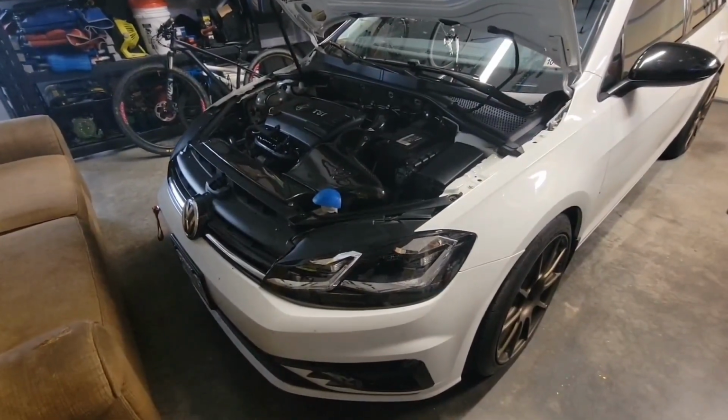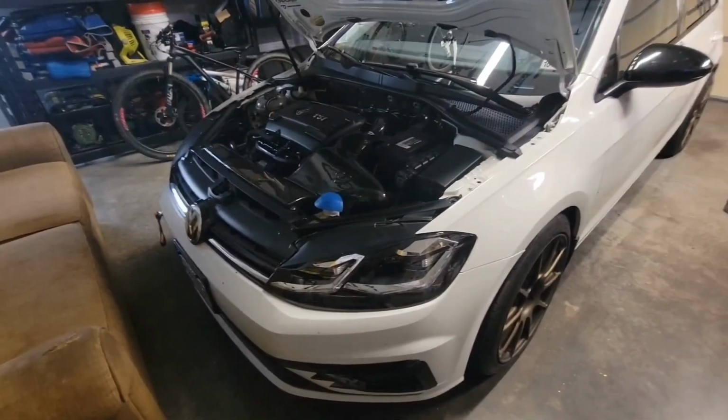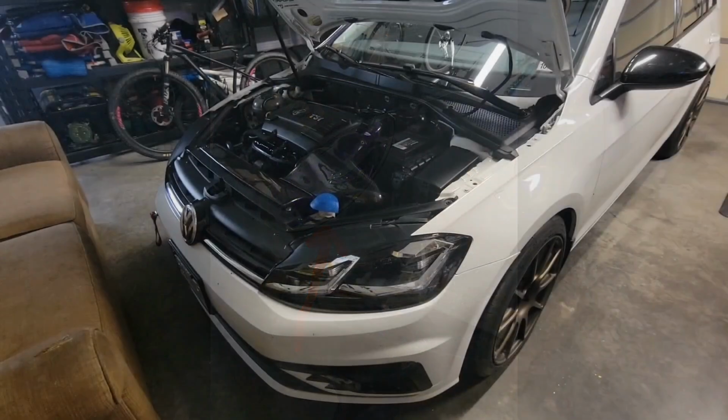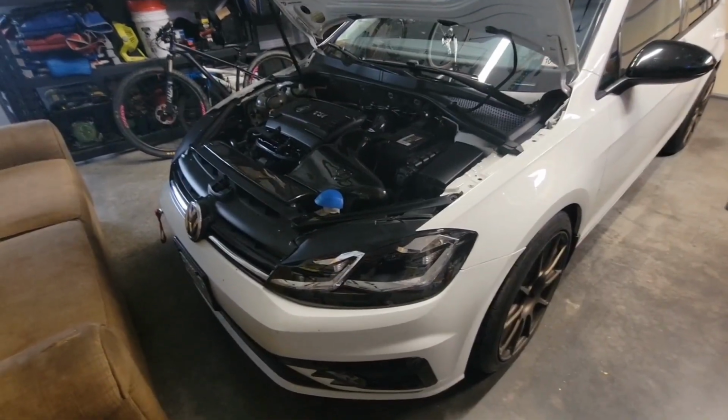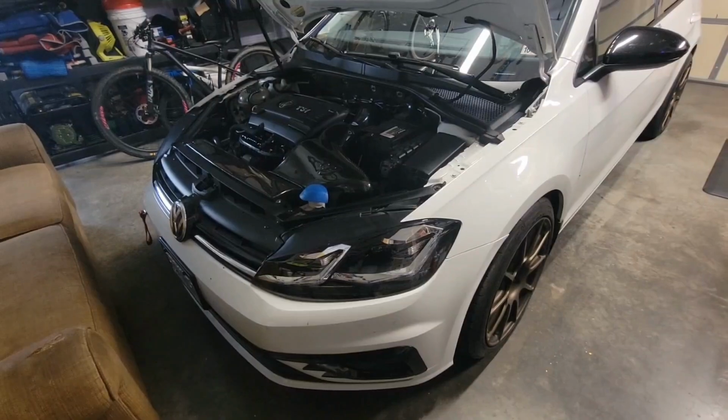But the polyurethane is not durable in this position. So I'm on my second set I've ruined. These have a chunk missing and the ball joint looks like it's pulling out. I was getting noisy when I got on the way home.